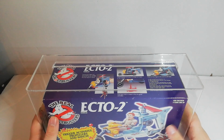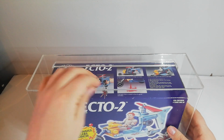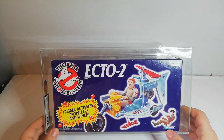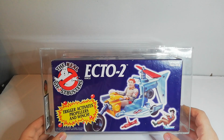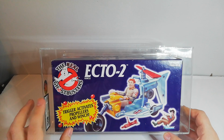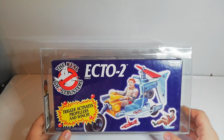If people didn't realise, the movie should have come out last year, Ghostbusters 3, Ghostbusters Afterlife. So I imagine prices are going to go up on these sort of things. So if you are into collecting Ghostbusters, start buying now, because as soon as that film comes out, if it's good, and it has some of the original Ghostbusters in it, I imagine these sort of things are going to go up in price because everybody and their dog will want to start collecting.